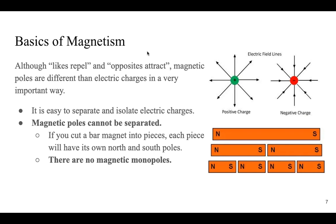So, although like poles repel and opposite poles attract, magnetic poles are different than electric charges in a very important way. It is relatively easy to separate and isolate electric charges. If you drag your feet across the carpet, you're going to build up static charge. You have separated positive and negative charges. There's lots of ways to do it. Rub a balloon on your hair. You will have separated positive and negative charges. You can't do that with magnetic poles. Magnetic poles cannot be separated.